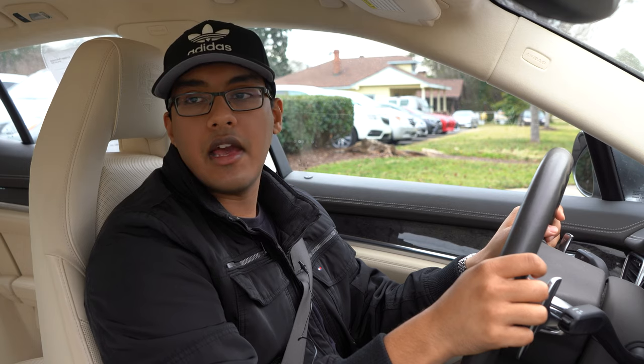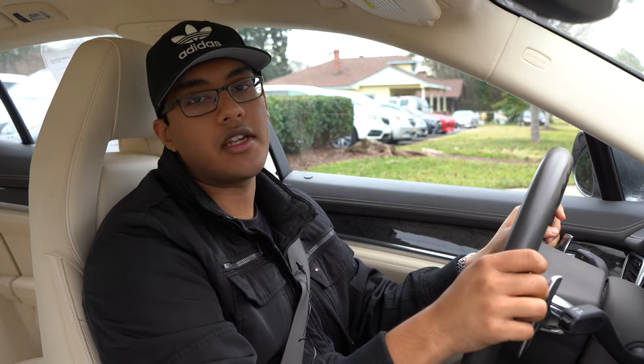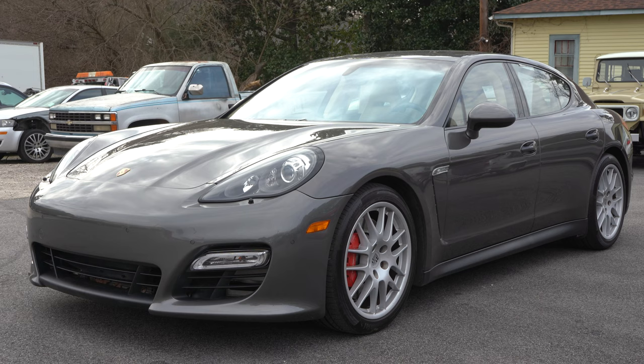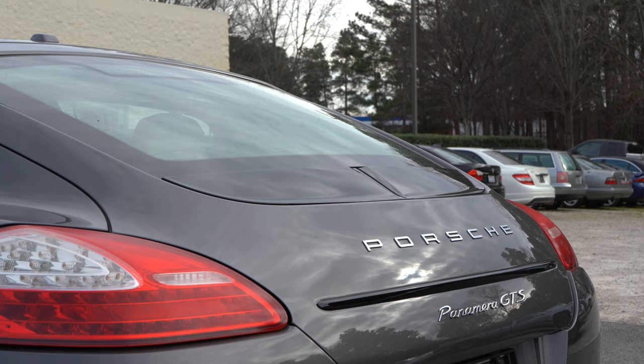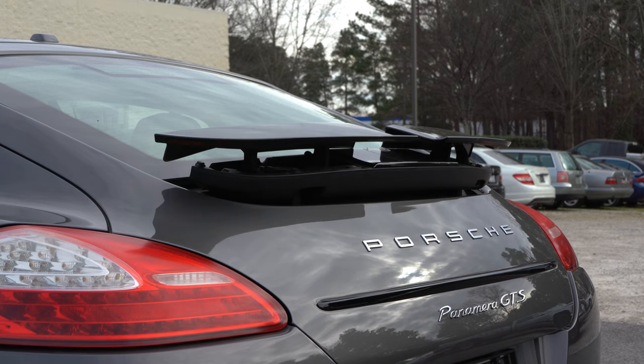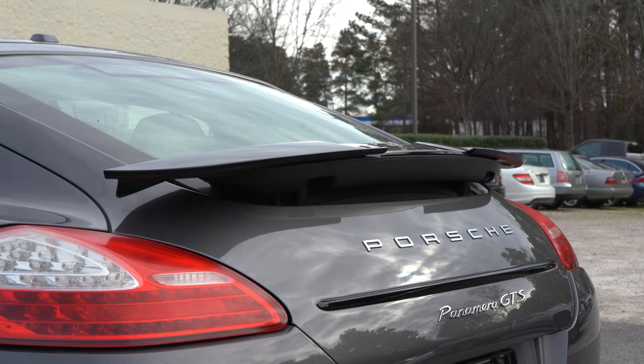Because at the end of the day, that is subjective, of course, but what is not subjective is the way that this vehicle drives. So some quick specs for you here. The 4.8 liter V8 engine, of course, produces 430 horsepower and about 384 pounds-feet of torque. That is up 30 horsepower and about 15 pounds-feet of torque from the Panamera 4S.